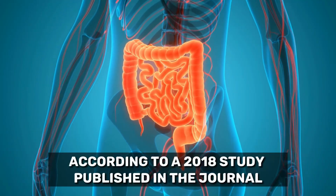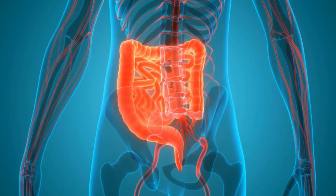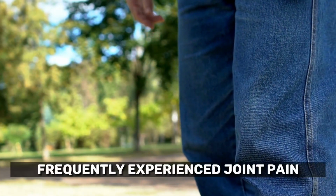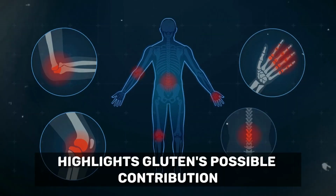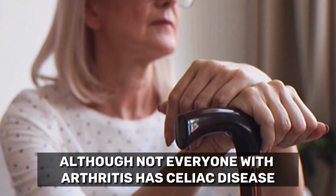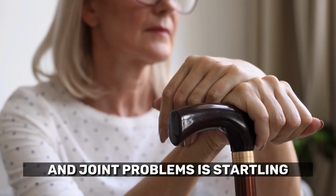According to a 2018 study published in the journal Rheumatology, people with celiac disease, an inflammatory disorder brought on by gluten, frequently experience joint pain and other symptoms comparable to rheumatoid arthritis. This association highlights gluten's possible contribution to joint inflammation. Although not everyone with arthritis has celiac disease, the connection between gluten and joint problems is startling.